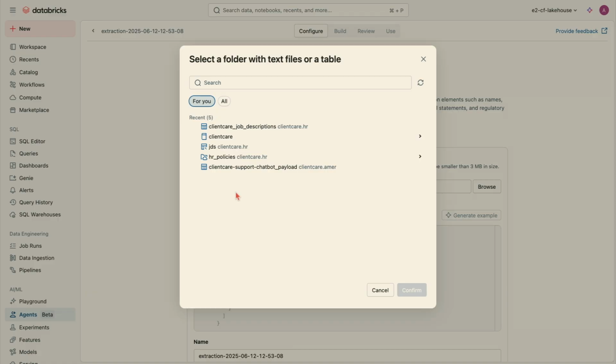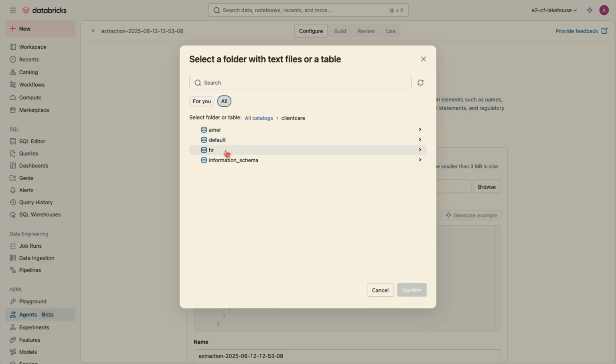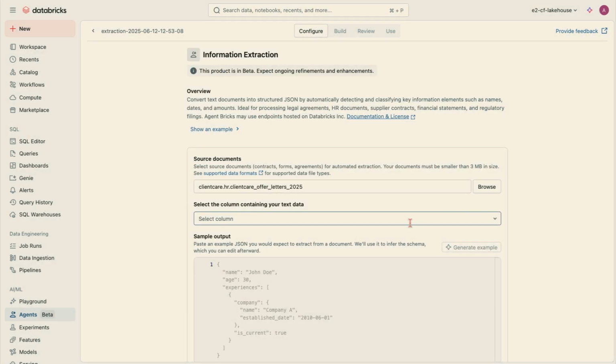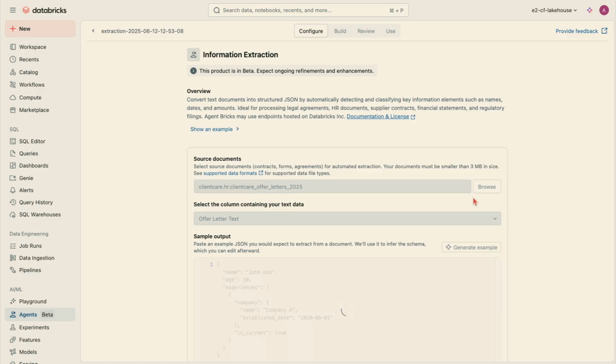Every time we give an offer letter, we want to capture what that role was, what the salary was, everything we put into that offer. So I'm going to go into my Client Care catalog, into my HR schema, pull up Client Care offer letters, and select the full offer letter text.